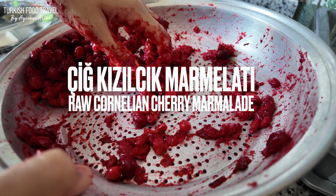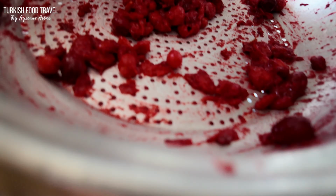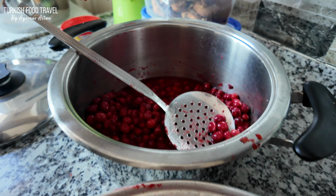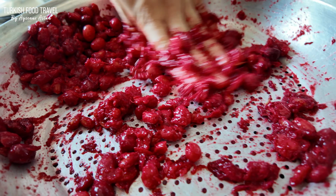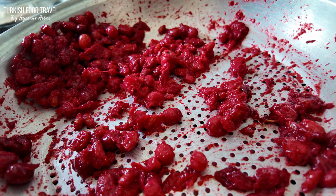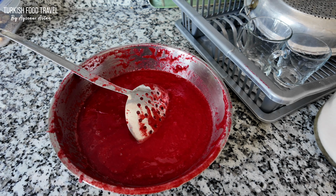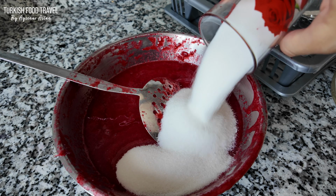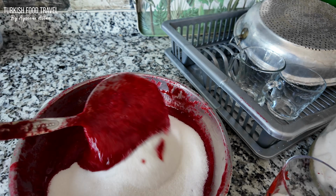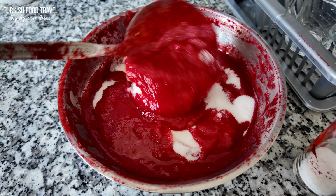Back home, my mom and I quickly make the Kızılcık marmalade so we can enjoy it tomorrow at breakfast. You strain it by hand in the old-fashioned way with this strainer to get the beautiful puree. Then for a kilogram of Kızılcık Cornelian cherries, you add almost a kilogram of sugar. This marmalade is a raw version, you don't cook it.